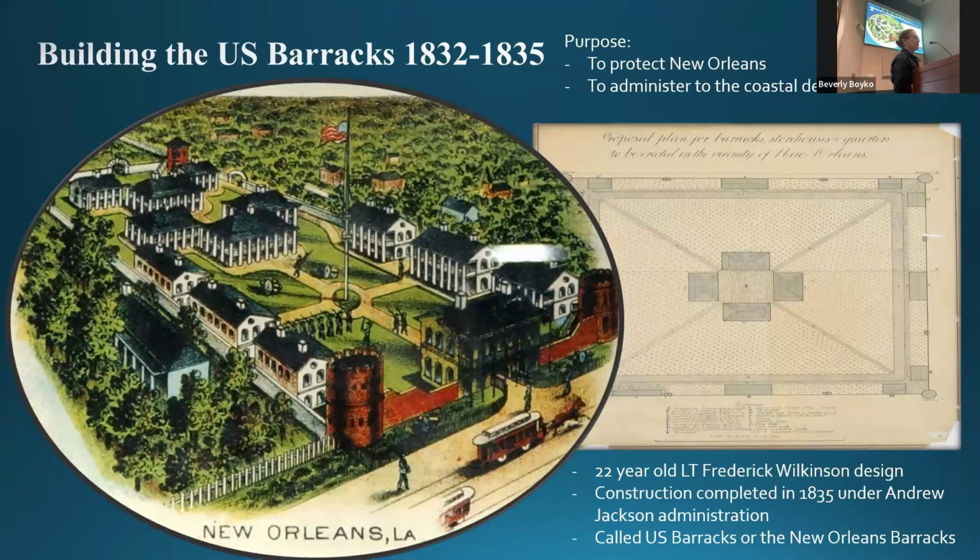So this is kind of what it looks like in the beginning. The little line drawing in the background there is Lieutenant Frederick Wilkinson's original sketch. He was 22 years old at the time. Yeah, it blows my mind. I have a 32-year-old there. Anyway, he came up with the design. He based it on the Greek Revival style that he'd seen at the Pentagon Barracks.